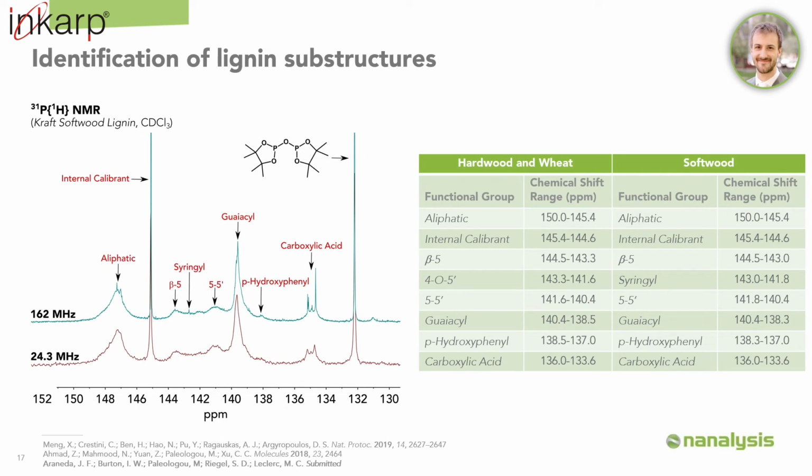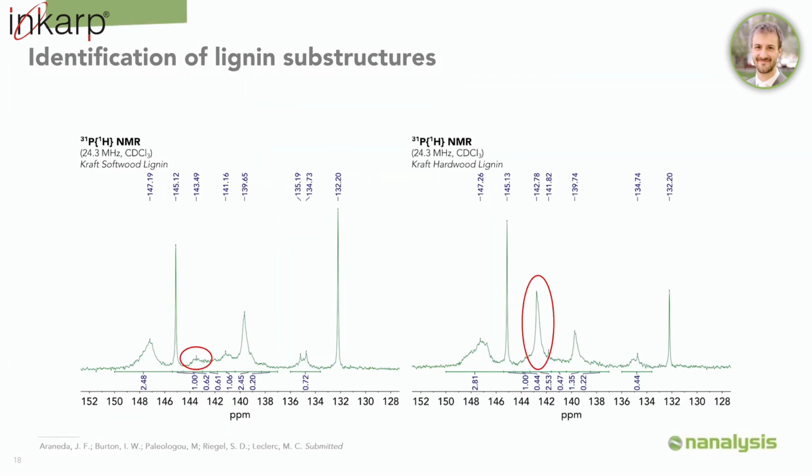The main difference between the hardwood or wheat lignins and the softwood lignins is whether we'll be identifying and quantifying 4O5' functionalities or syringeal functionalities. We analyzed two Kraft lignins, one softwood and one hardwood.